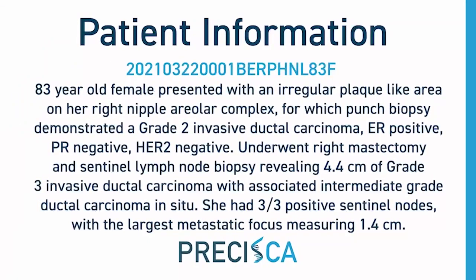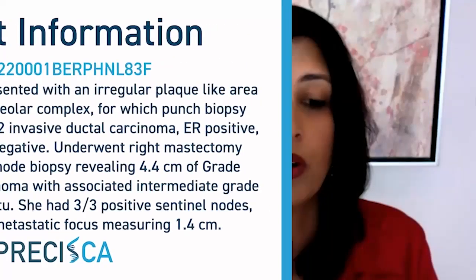This is an 83-year-old woman who presents with an irregular plaque-like area on her right nipple areolar complex, for which punch biopsy demonstrates an invasive ductal carcinoma, grade 2, ER positive, HER2 negative. She undergoes mastectomy, sentinel lymph node biopsy, a 4.4 centimeter focus of grade 3 invasive ductal carcinoma with associated intermediate grade ductal carcinoma in situ is noted. 3 of 3 positive sentinel nodes with the largest metastatic focus measuring 1.4 centimeters.